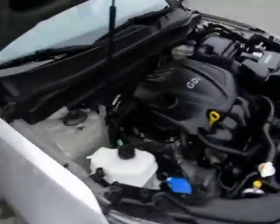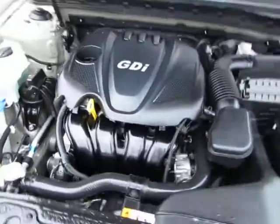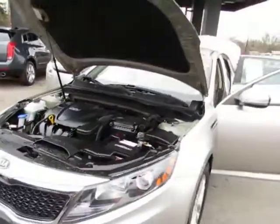Now let's take a look under the hood. There's your 4-cylinder, 2.4-liter. Come test drive this Kia Optima today here in Auto Selection Charlotte.